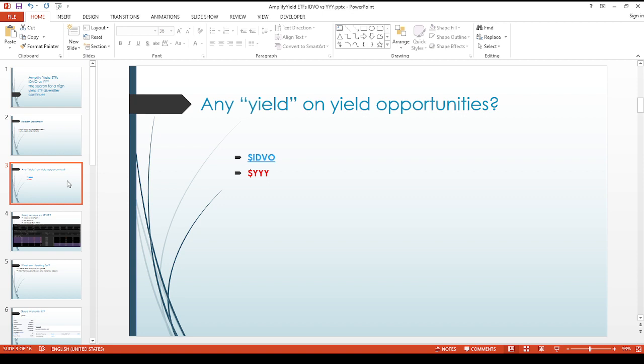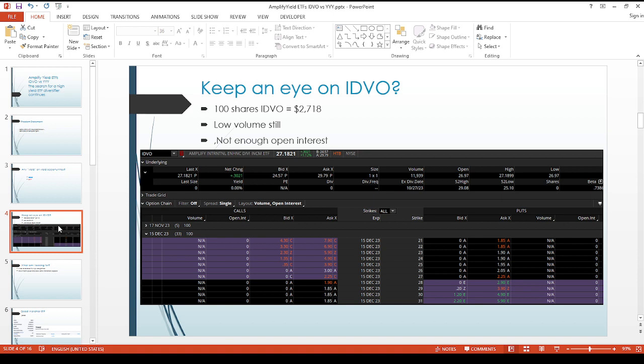So IDVO looks like it could potentially be a good international stock diversifier. That's why I was looking at it, and I think there's some good stuff here. Unfortunately, look at the volume, it's less than 12,000, so that's not off to a good start. But I'm hoping that over time, some volume will pick up.